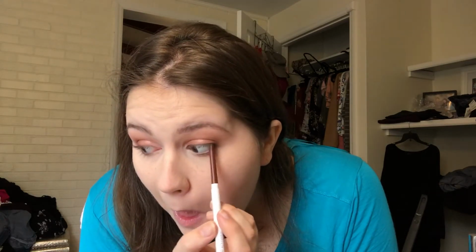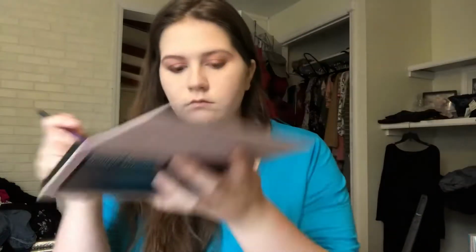One thing I will say about the palette is there's not really a good bright highlight shade, so I did have to go into my Modern Renaissance palette to find a brow bone highlight that would work for me. But it's fine. I usually use more than one palette, plus the CoverGirl palette is super cheap.